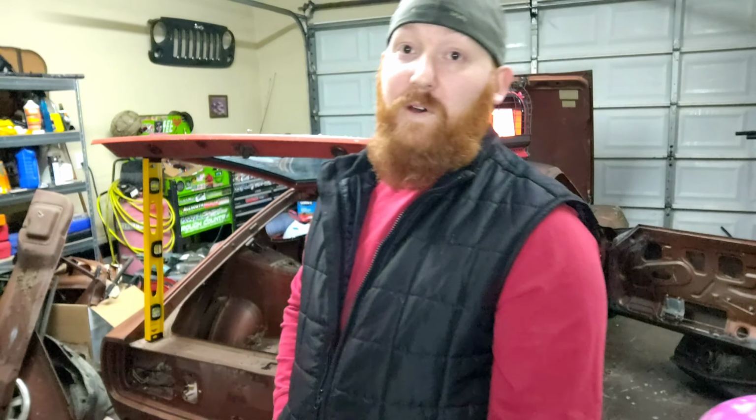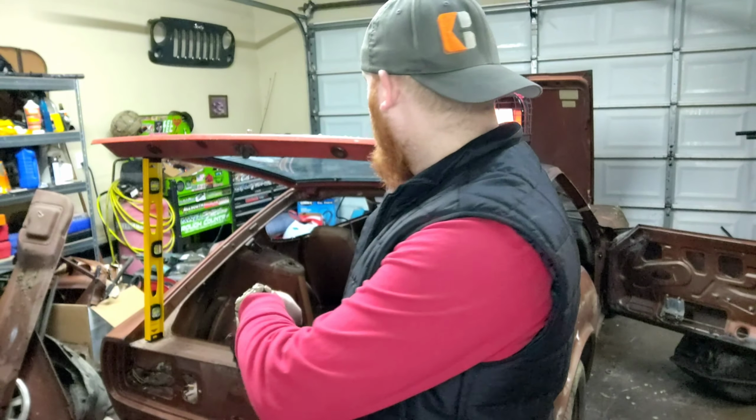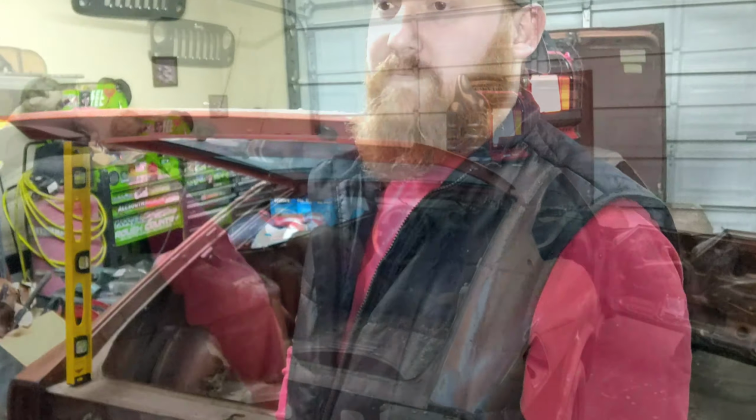So I'm kind of limited on what I can do, but figured I'd vacuum everything out, you know, inside the interior, in the engine bay, all the leaves have been collecting over the years, so.